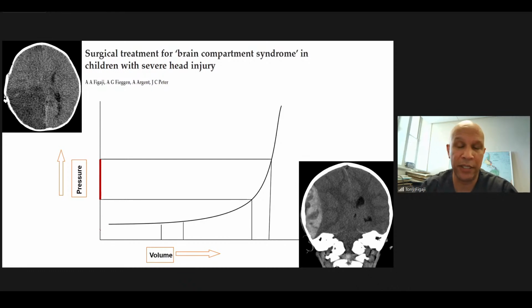And the principle is you've got a relatively inflexible compartment. It's a myofascial compartment, and you have trauma to that. The muscle swells. It swells to pressure that's higher than venous pressure. So venous drainage stops, and therefore you have arterial inflow but no venous drainage. So that increases the pressure more.